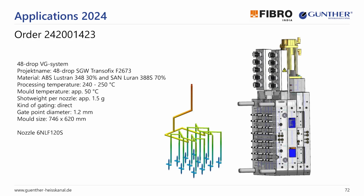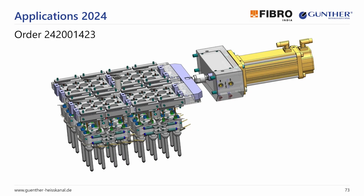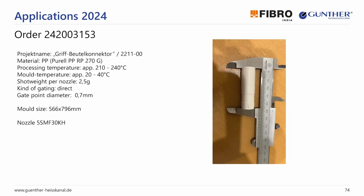From the application field, a 48-drop system, completely electrical driven stroke unit for wavegate system. And finally, one side gating part for the medical field.